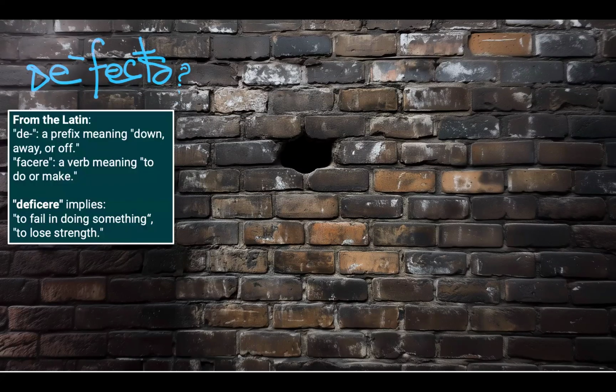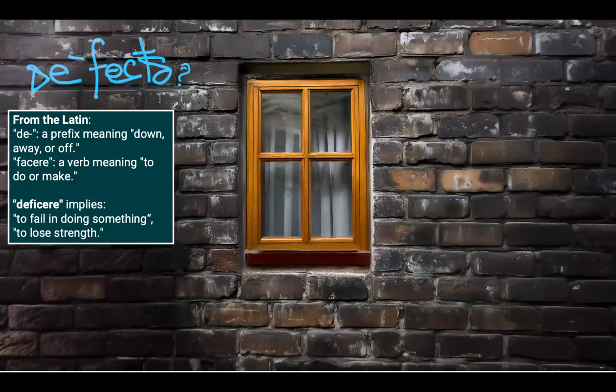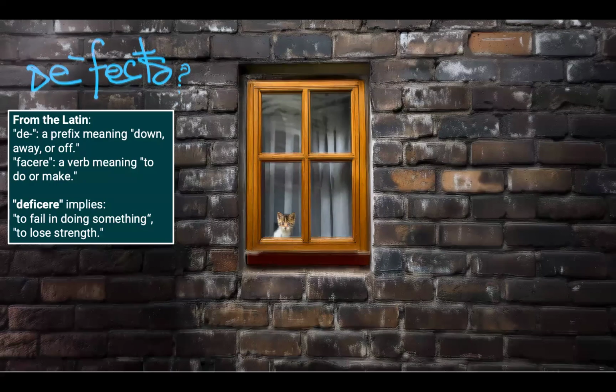But if you go back to Latin, it's failed to do something, lose strength, terrible. But someone might find some use in that, right? It becomes a portal. And it's funny because the AI generator that did that actually put the cat in there. So obviously Schrodinger's cat was meant to be in that little hole. And then if you engineer it, you can actually make it into something that's useful. So some people might call it a defect, some people call it the actual thing that you want. And this is kind of an example of it.